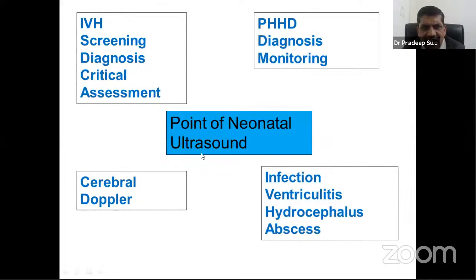So point of care cranial ultrasound is useful for screening of IVH, diagnosis, and critical assessment of IVH plus cerebral hemorrhage, plus subdural hemorrhage. That is very, very important when we think about IVH. It is also important for post-hemorrhagic hydrocephalus monitoring and measurements. Infection-wise, I just showed you dilatation, ventriculitis, abscess. The ultrasound is useful, and it's bedside and immediate. Dopplers are again very important in cases of asphyxia, hydrocephalus, AV malformation, and in cases of sepsis, as we just saw. So this slide will tell you that point of care cranial ultrasound includes all angles.